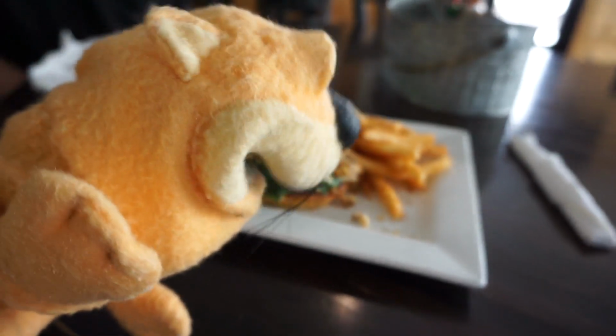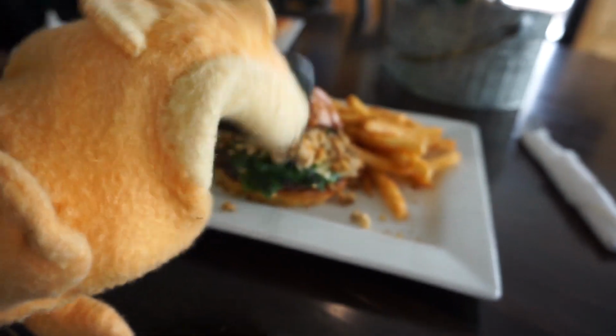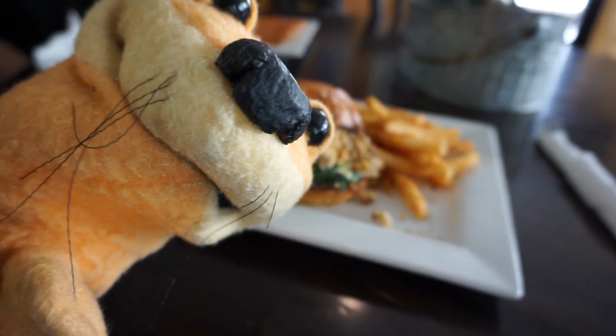So there you have it, folks. If you're in the mood for a wonderful breakfast or a fantastic burger or maybe some bowling or you want to be at a place with a view of the lake, come on out to Shoreline Restaurant, Bar and Bowling, and make sure to let them know that your Inner Otter sent you.